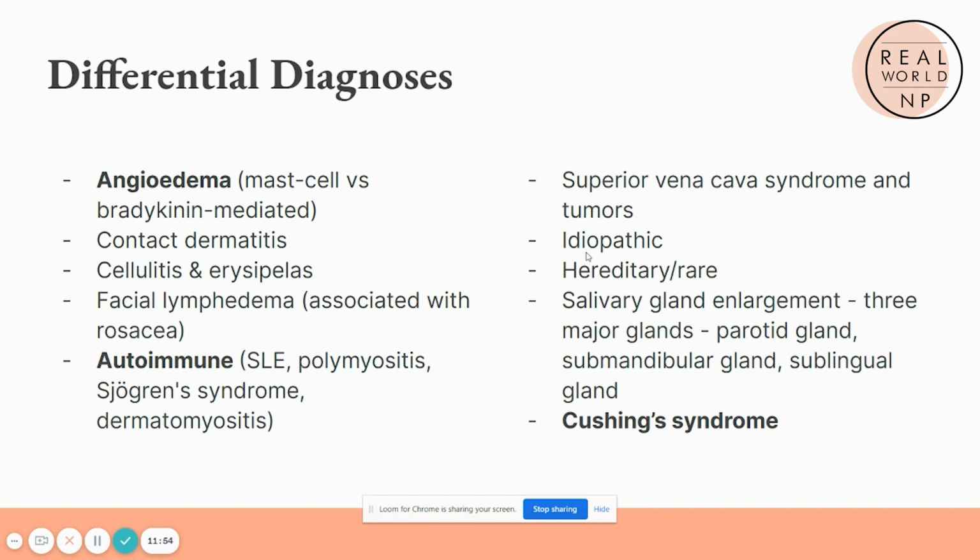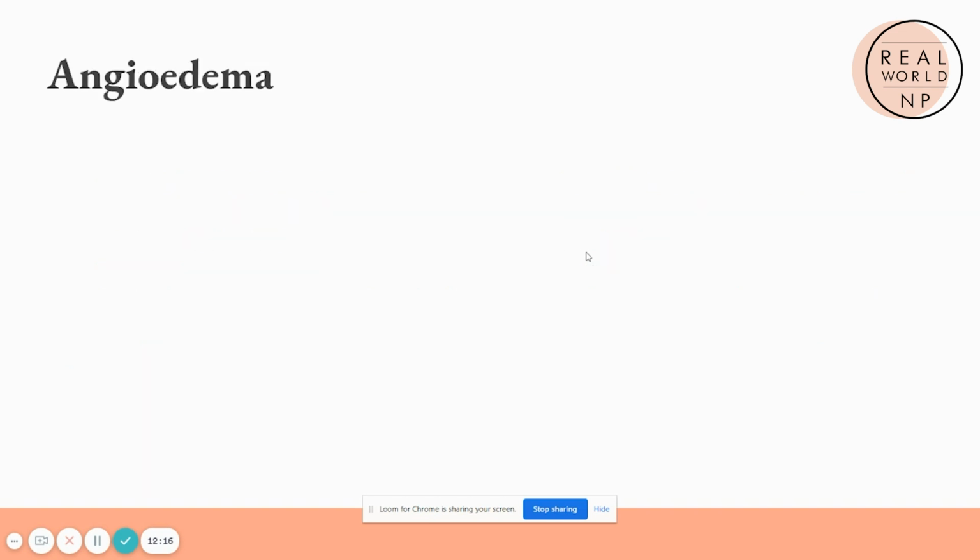So I have in bold on here, if you're listening instead of watching, angioedema, autoimmune, and Cushing syndrome as my first leading things because of her physical exam, because there were no rashes, no redness, non-tender. It was uniform on both sides. I didn't suspect that salivary gland enlargement type of thing. So I just wanted to touch on those top three differentials, my thought process there, if that's helpful for you.